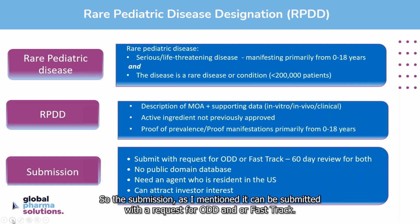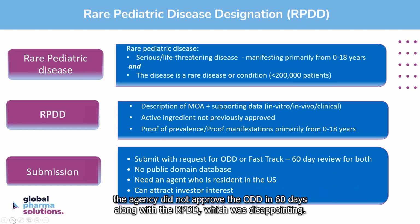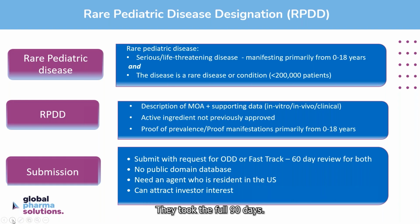So the submission, as I mentioned, can be submitted with a request for ODD and or fast track. There should be a 60-day review period for both, that's calendar days. However, we actually have recent experience where the agency did not approve the ODD in 60 days along with the RPDD, which was disappointing. They took the full 90 days. There is no public domain database for RPDDs. And once again, you need an agent who's resident in the US. And also, of course, this can attract investor interest. Next slide, please, Liam.